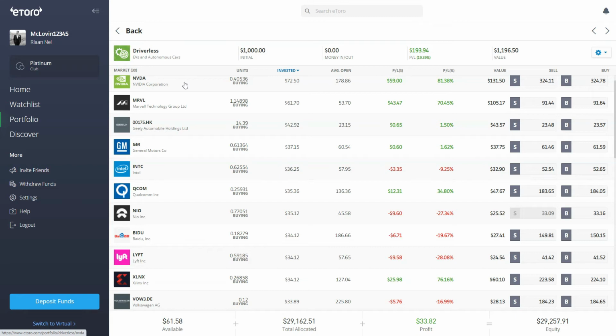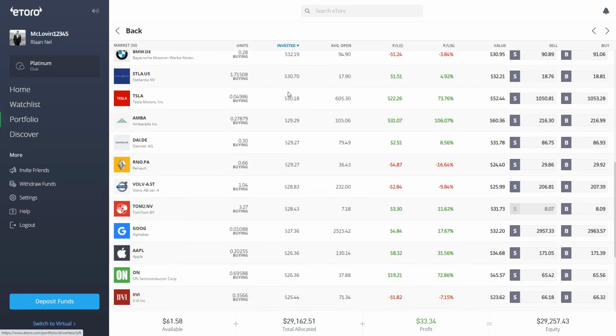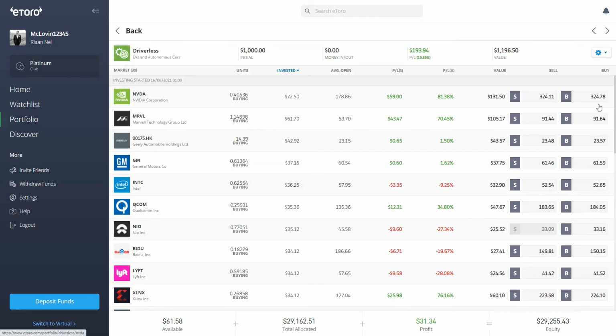You can see these are all my trades now. This is basically what I have invested now. With a $1,000 investment, this is what I have invested in each of these companies. So you can see they're not massive positions. It's quite small, but again, it is weighted. It was weighted more heavily towards Nvidia, and you can see that it has paid off. My average open price was 178 when I opened this on the 16th of June, when I started this copy portfolio. And now Nvidia is selling at 324. So you can see it's like an 80% increase.